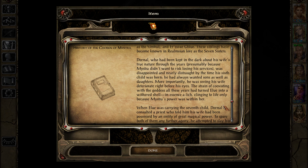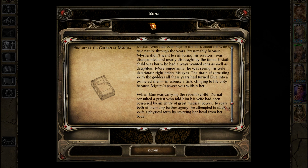Dornal, who had been kept in the dark about his wife's true nature through the years, presumably because Mystra didn't want to risk losing his services, was disappointed and nearly distraught by the time his sixth child was born. He had always wanted sons as well as daughters. More importantly, he was seeing his wife deteriorate right before his eyes. The strain of coexisting with the goddess all these years had turned Eluie into a withered shell, in essence a lich clinging to life only because Mystra's power was within her.